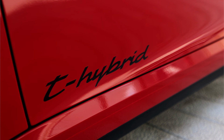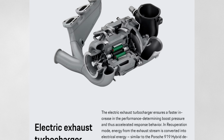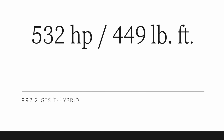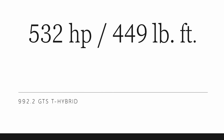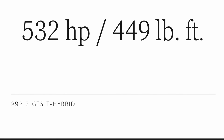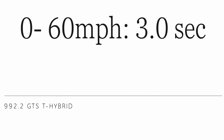It has an ICE engine, which is a 3.6 liter flat six. It is supplemented with an e-turbo, a T-Hybrid powertrain, and a self-charging high voltage battery. It makes about 532 horsepower, 449 pound-feet of torque. It is very fast. It is now the fastest car in the Porsche lineup. 0 to 60 is 3 seconds with a PDK.